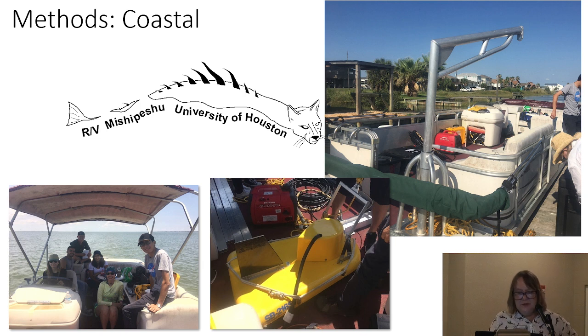In addition to this, we do shallow geophysics, and shown here, this is just the 3.5 kilohertz chirp system, so a towed, very shallow seismic, and my students working out here one summer.